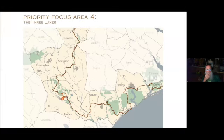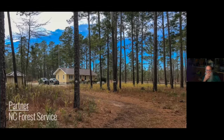The second example is our ongoing work in Bladen County in what we are calling the Three Lakes region, named for the area's distinctive Carolina Bay lakes that the trail connects to. The area has numerous state park facilities, but the largest landholder by far is the North Carolina Forest Service. Bladen Lake State Forest manages 33,000 acres, including the 900-acre Turnbull Creek Educational State Forest pictured here. Much of this land is undisturbed.